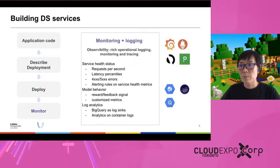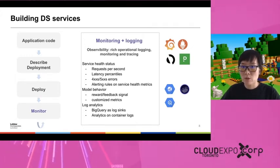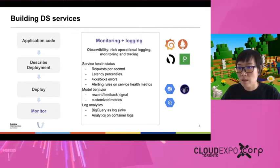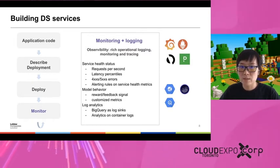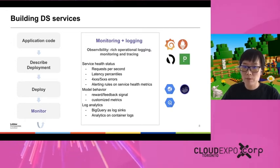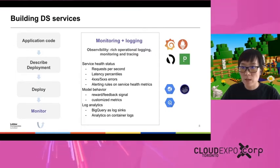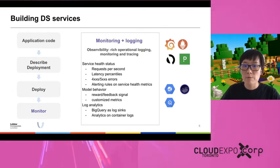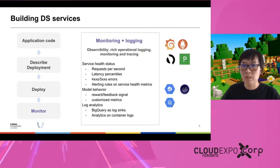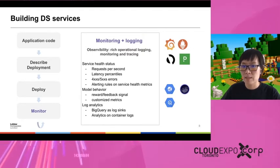After the application is deployed, we are able to achieve central observability through rich operational logging, monitoring, and tracing. Basically, we are looking at service health status metrics, things like RPS, latency, and errors, and we build alerting rules on these service health metrics. We can also monitor the model behavior, for example, feedback signals and customized metrics, like how many times a particular recommendation item is requested. And we can analyze logs. We are using BigQuery as log sinks, so we can perform SQL queries on the container logs and get some insights.